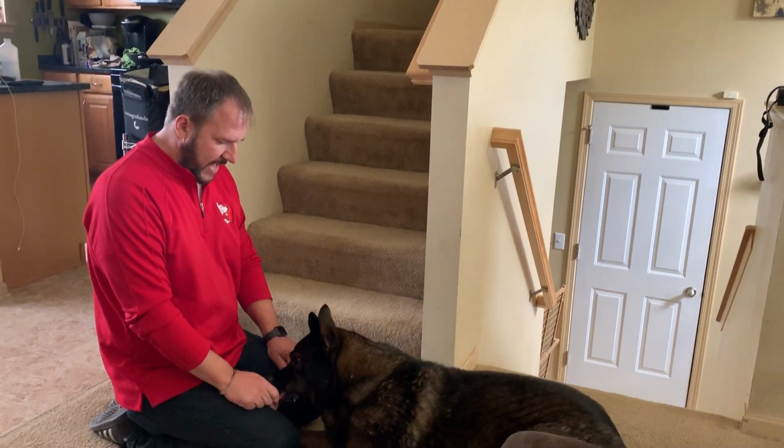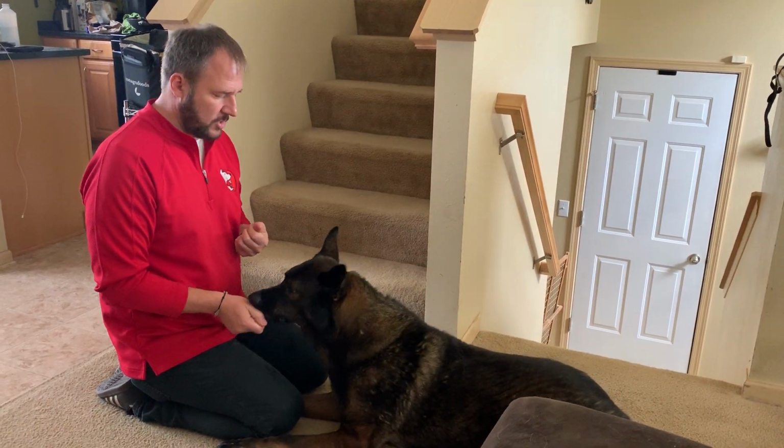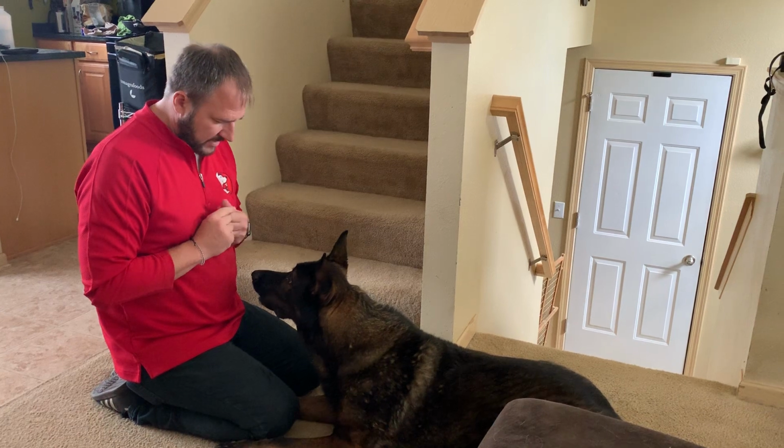Okay, this is Mags, and Mags is what kind of a shepherd is he again? Czech German. Czech German Shepherd. I thought he was Dutch. He's a little bit big for a Dutch Shepherd.